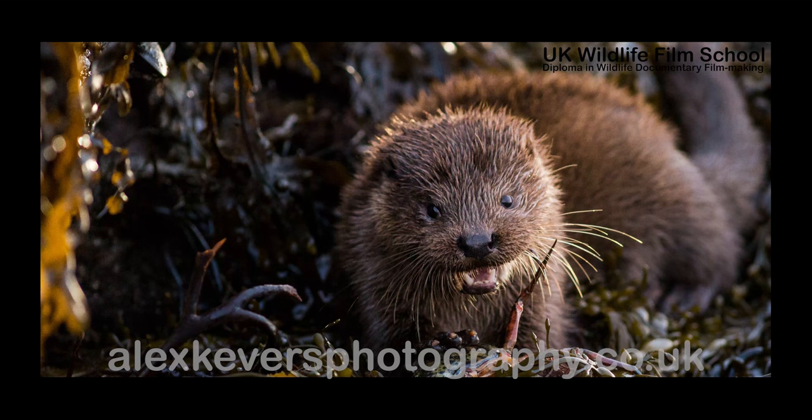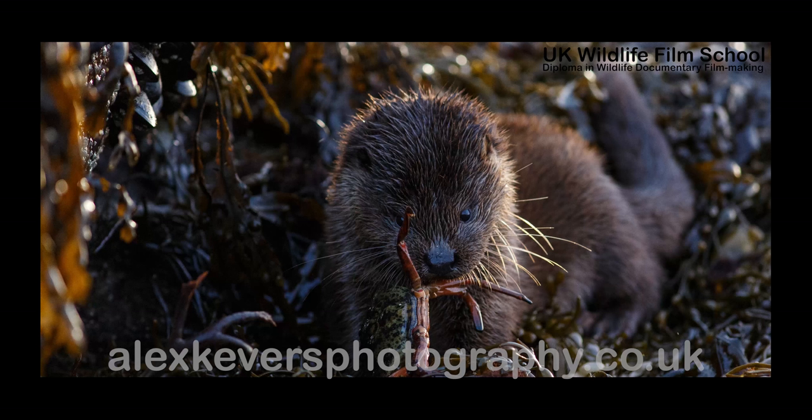Probably my most memorable experience was with a mother and her two cubs on one of the lochs here, and I've been watching them for maybe 2 or 3 months at this point, and she'd kind of gotten used to me. They knew how I smelled, they knew what I looked like because I wore the same sort of things, and so they were used to me.